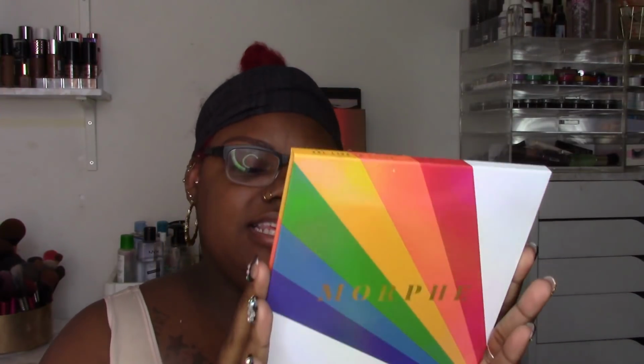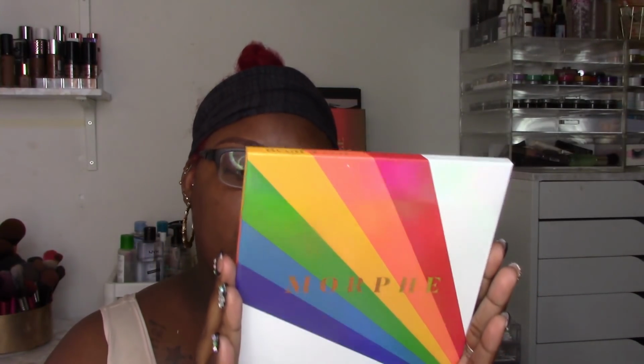And then the reason for that order, in the first place, was this. This is the Morphe 25L Artistry palette. The name of it is the Living Color.